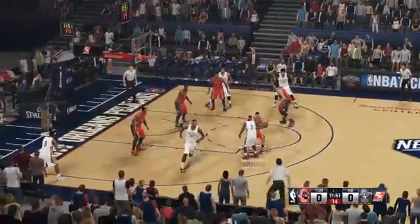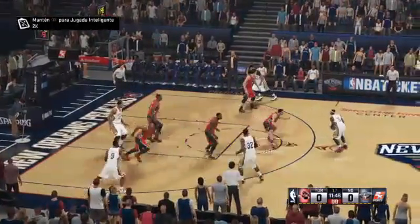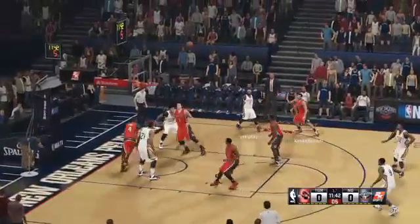Let's check out Toronto's starting lineup. Calderon and DeRozan in the backcourt. Tyreke Evans out there with Chris Bosh. And it's Asik in the center, blocking down the middle.